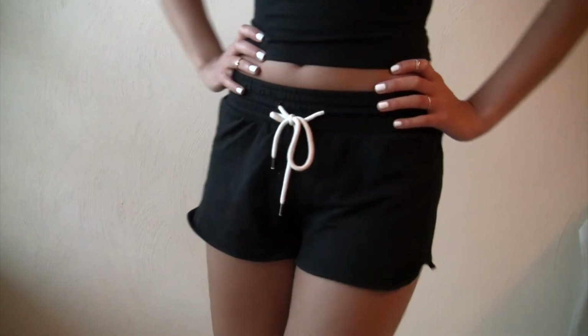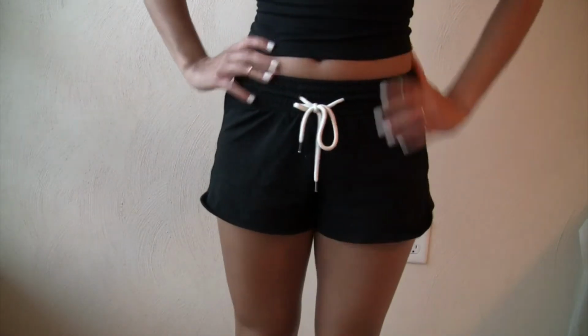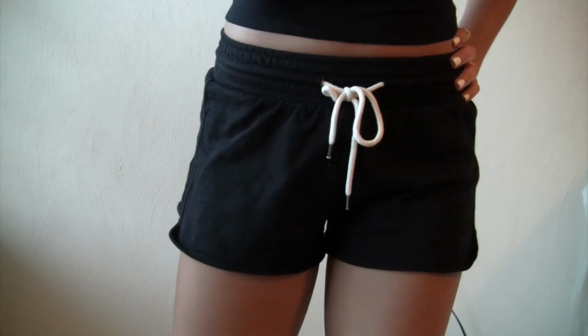I got these comfy shorts from Cotton On, and they were only $10 because they were on sale. I'm not going to be wearing these out probably, I just got them to wear around the house, but they're very comfortable, so I'm glad I got them.